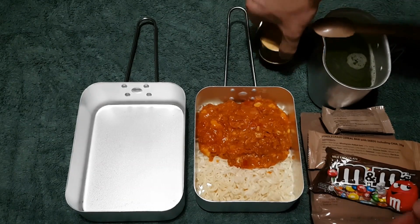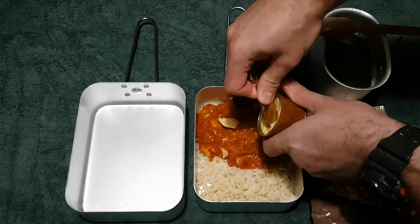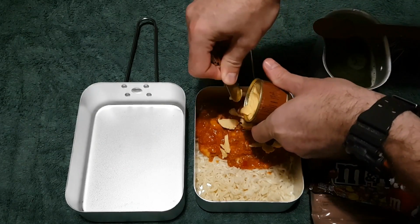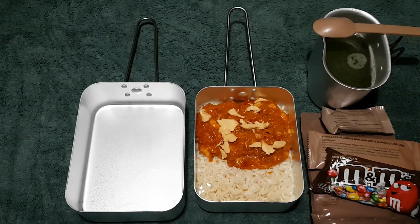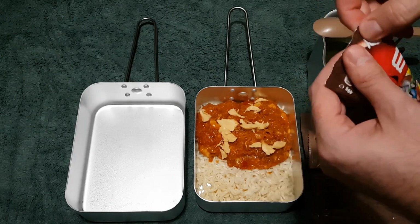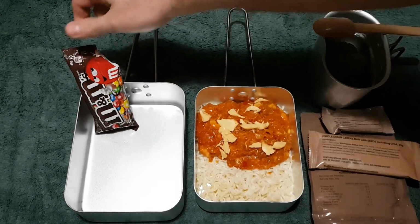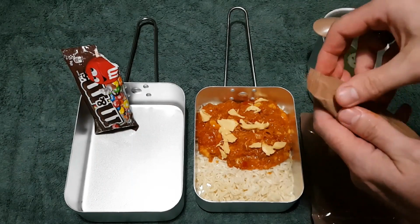Something else with the Italian theme. What's a bit of Italian dish without some cheese on top? Yeah, let's break some cheese up there. I know it's no parmesan, but it'll do. And then we've got the rest of the stuff. So our M&Ms, pop those open, chuck them over here ready to go. Whole grain cereal bar.